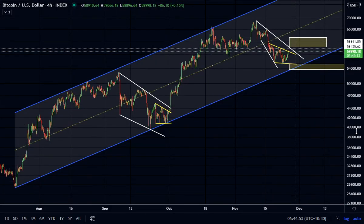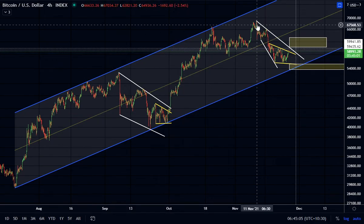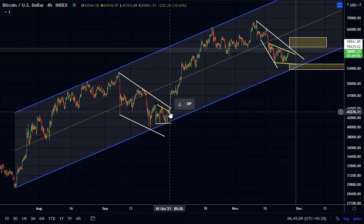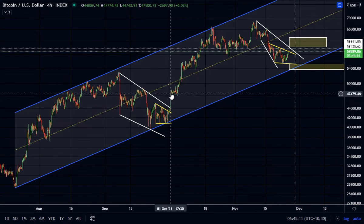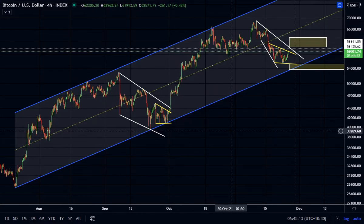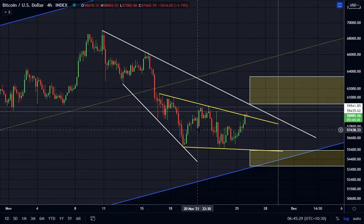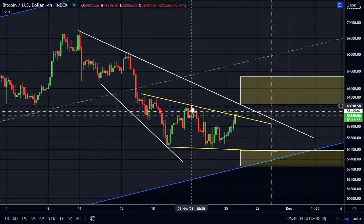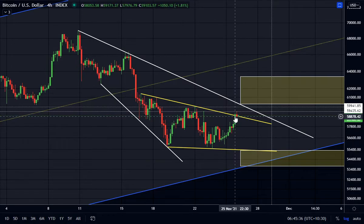So let's go down to the 4 hour chart now. This is on the log scale with that parallel channel on the log scale. And we see the similarities with these pullbacks here. And when we did break that yellow trend line, we did end up breaking the white trend line not long after that. Looking at our current pullback more closely here, we can see we did close the 4 hour candle above this yellow trend line. And we are testing the top of it at the moment.